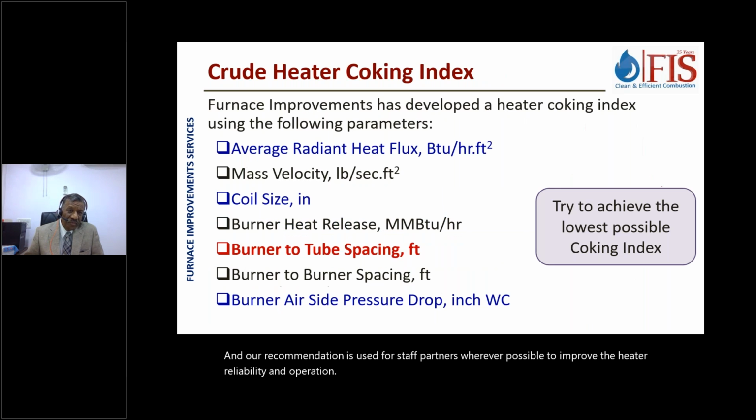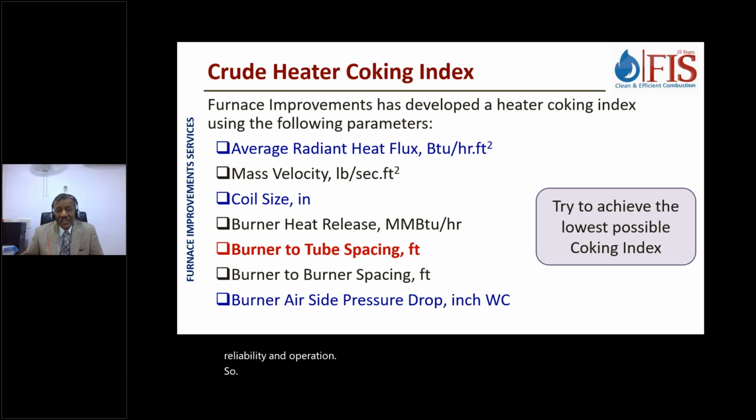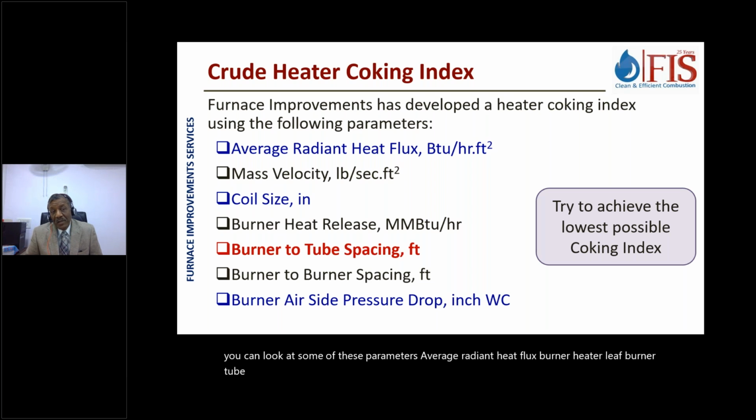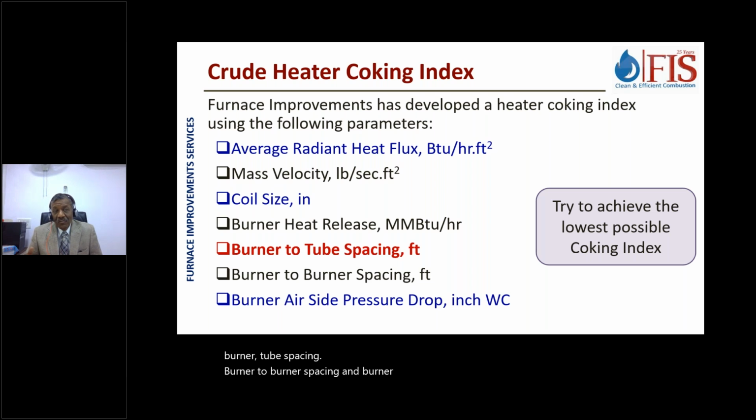So I have listed the 7 parameters over here. There may be some more, but basically, as I said, you can look at some of these parameters: average radiant heat flux, burner heat release, burner to tube spacing, burner to burner spacing, and burner air side pressure drop. And correct use of these parameters will help you achieve the lowest possible coking index.